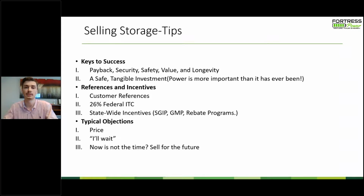If you would ask somebody 25 years ago, or even 30 years ago, how important power was on their scale of 1 to 10, it probably wasn't that high. But nowadays, power is more important than it's ever been. So investing in solar and solar storage is definitely a good investment, similar to investing in a nice car, whether it's an electric car or a hybrid car. It's the same kind of premise.